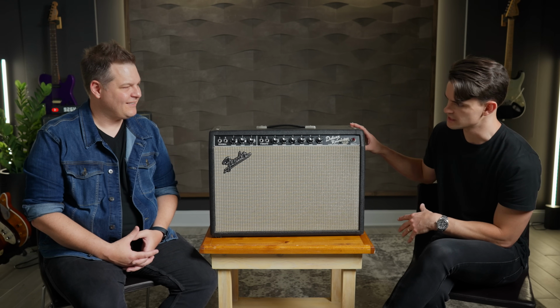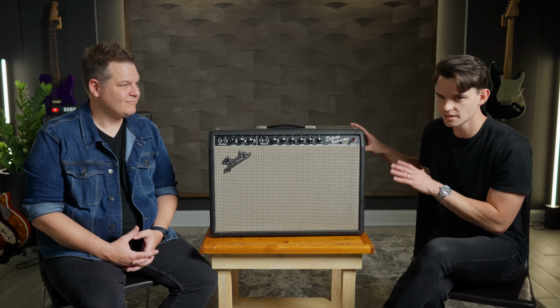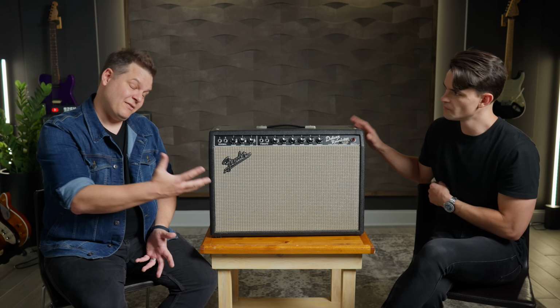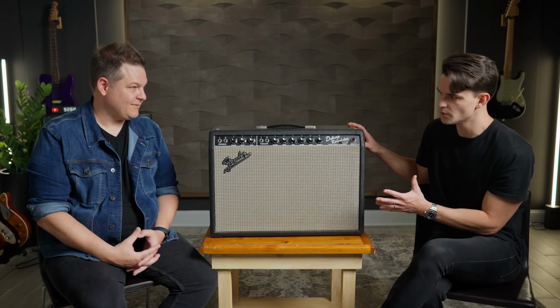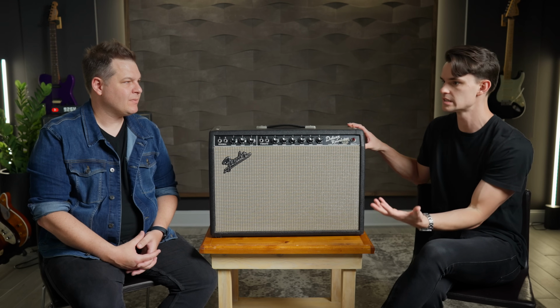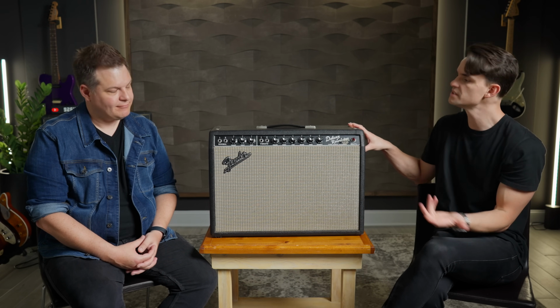Exactly. But one of the things that I love about this, again, you've got reverb and clean tones to die for. I think everybody that likes the Fender sound at all will agree with that. It is the quintessential Fender sound. To me, if you are thinking or talking about the Fender clean sound, I think a Deluxe is that. A Super Reverb sounds great. A Princeton sounds great.